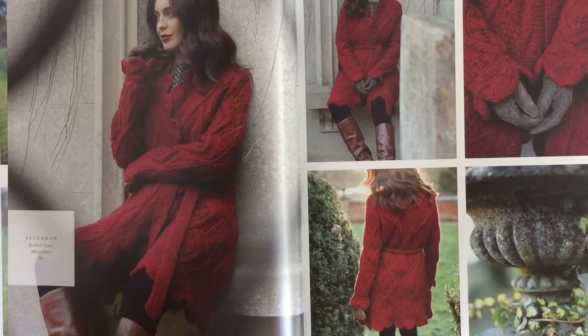Alizarin by Martin Storey, done in Brushed Fleece. Look at the cables, absolutely gorgeous. It's knit in pieces, sewn together. The cuff and hem pieces are actually knit separately and sewn on to attach them. Absolutely gorgeous design, and I'm going to put a close-up here of the back because it's just beautiful.